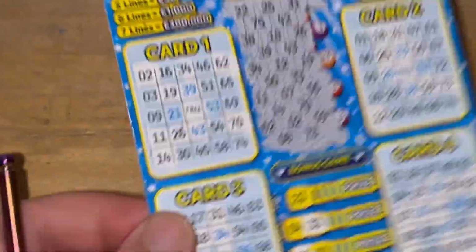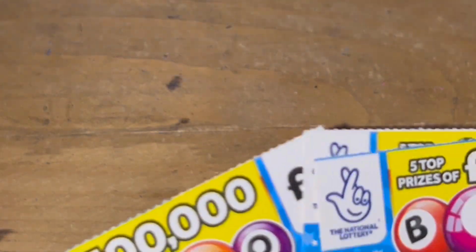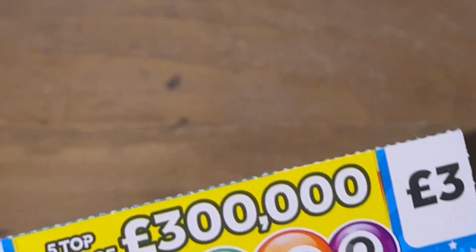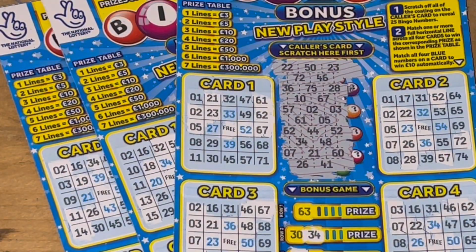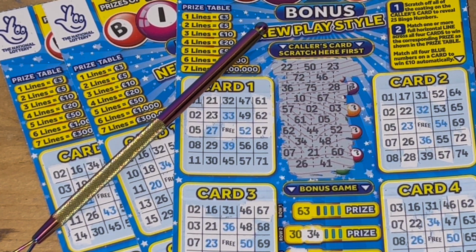Now, three cards, three losers. Don't think. No. A load of pants. Well, I don't do bingos much. Not a big fan of bingos, but it's a new card, so I had to. Had to get it out there, of course.